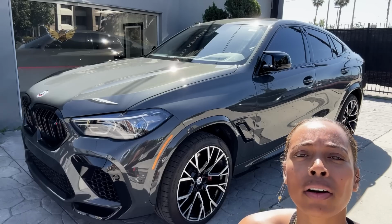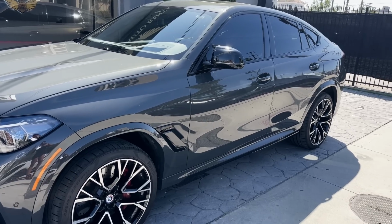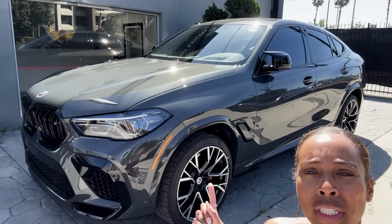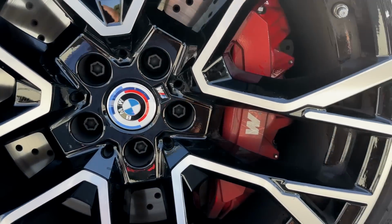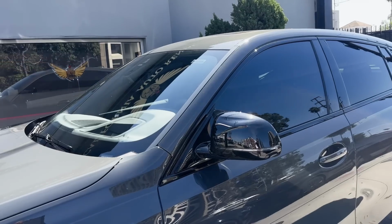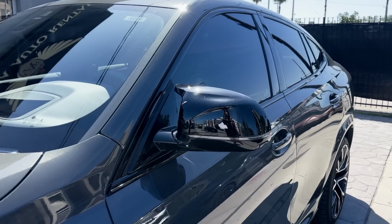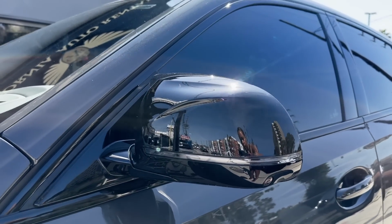All right, now the side view. I really like how the car looks all around. Even the side is still sporty, nice lines. When it comes to the wheels, this is M, so it's M package, M brakes, M wheels, M design, all of this. And also, if you see the mirrors, they are aerodynamic. I can say that word, but they are that. And they are gloss black, so they are a different color from the car.